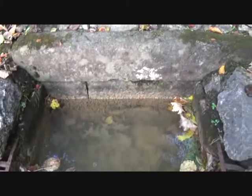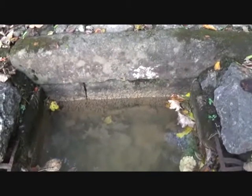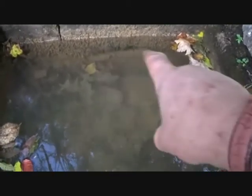Now that is supposed to go up and down, but you can see it pouring out of that slot there. But as far as I can tell, it's not playing ball.